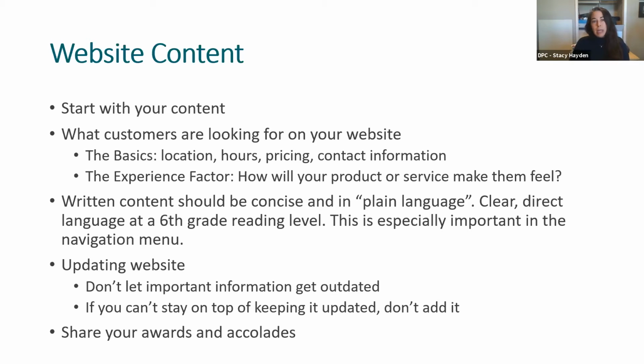If you can capture that kind of feeling, that experience factor, that's going to capture your customers' attention. One thing you don't need to do when it comes to the basics or even the experience factor is write too much about it. Okay? Keep it simple. Again, we're talking mere seconds to capture your customer's attention.